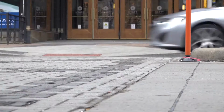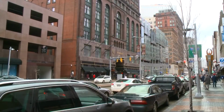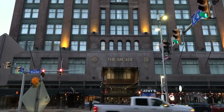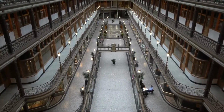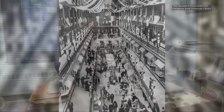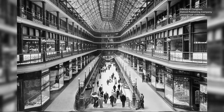In the rush and routine of downtown Cleveland, it can be easy to get lost in the daily grind. But at Cleveland's arcade, if you don't stop and look around, you might miss the magic. It's spectacular. Opened in 1890, the indoor shopping center connected Euclid and Superior, an architectural marvel and gathering place for Clevelanders. It is part of a movement in urban areas for indoor shopping. You can look at the arcade as the mall of the late 1800s.